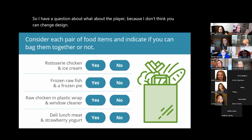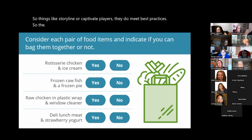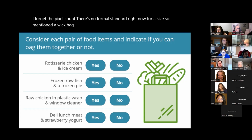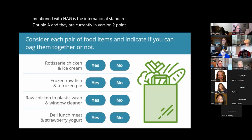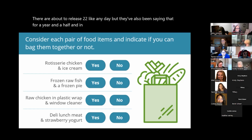So things like Storyline or Captivate players, they do meet best practices. I forget the pixel count. There's no formal standard right now for a size. So I mentioned WCAG is the international standard, AA, and they are currently in version 2.1. They're about to release 2.2, like any day, but they've also been saying that for a year and a half. And in 2.2, there is a specific recommendation for how big the button will be.